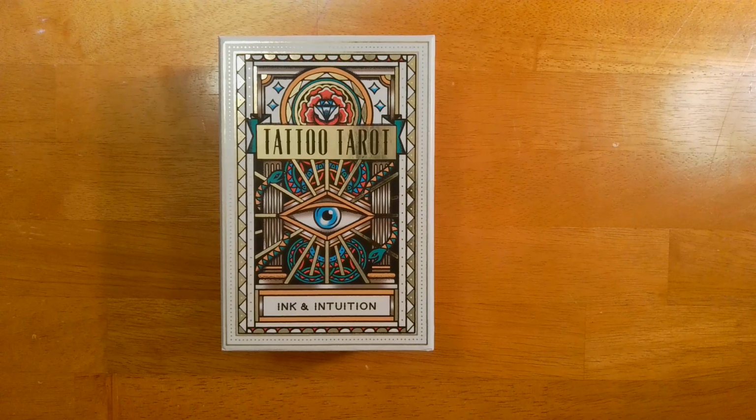But in the meantime, join me in meeting the Tattoo Tarot: Ink and Intuition deck. It was created by Diana McMahon Collins. I hope I said that right. And illustrated by Megamunden. Published by Laurence King, released August 21st of 2018. So this deck's been around for a while, and at the time it retailed for $17.99.